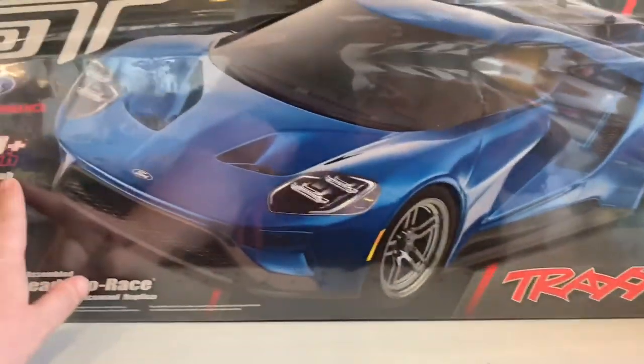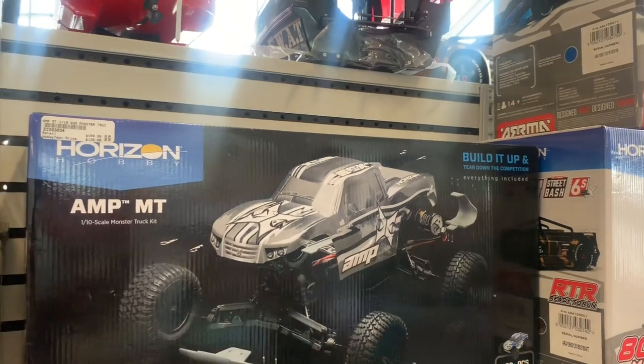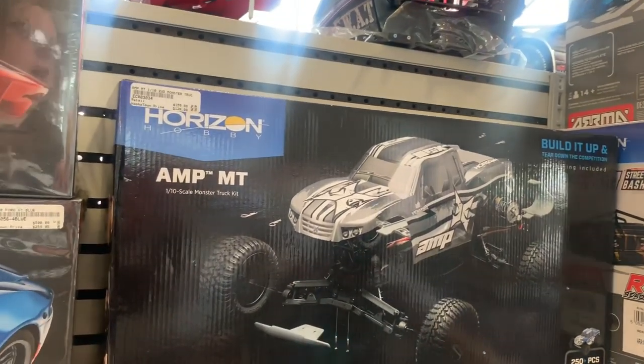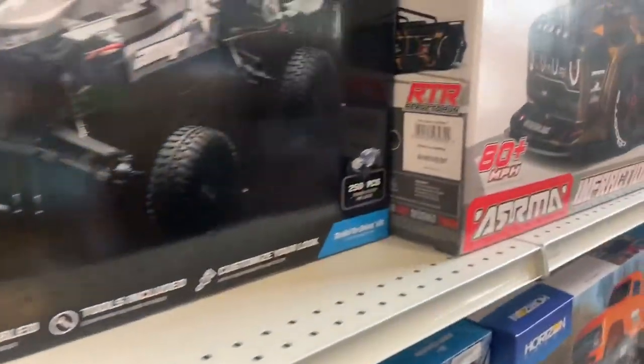Look. $259. I know. GT, this is 30 miles an hour. Yeah, but we can do way better than that. Look at this, $139. But 250 plus pieces, you got to put it all together. What's this one? $149. I've got it all on. What is this? Look.